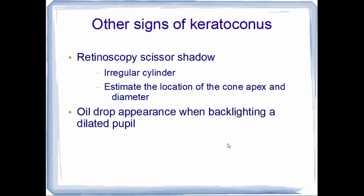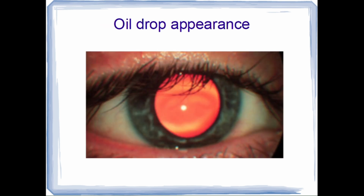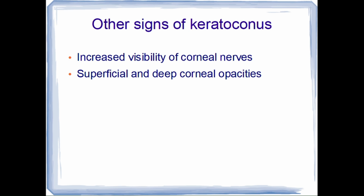Other signs of keratoconus for the doctor: doing retinoscopy, which is sometimes what we use to measure or assess the shape of the eye for the eyeglass prescription, you'll see an irregular shadowing pattern indicating an irregular cylinder. And with this, you can estimate the location of the cone apex and the diameter. And you'll also have, for a dilated pupil when backlit, the oil drop appearance. So you have this appearance coming in, reflecting back onto the front of the eye. You'll have an increased visibility of corneal nerves, as well as opacities of the cornea, superficial and deep.